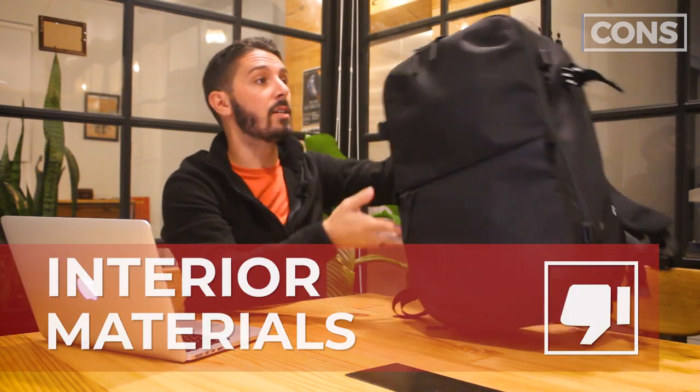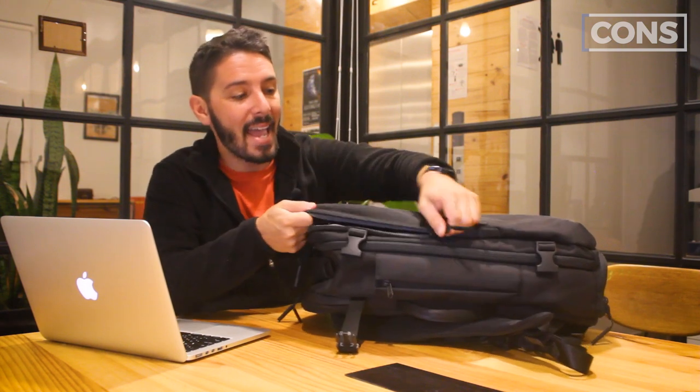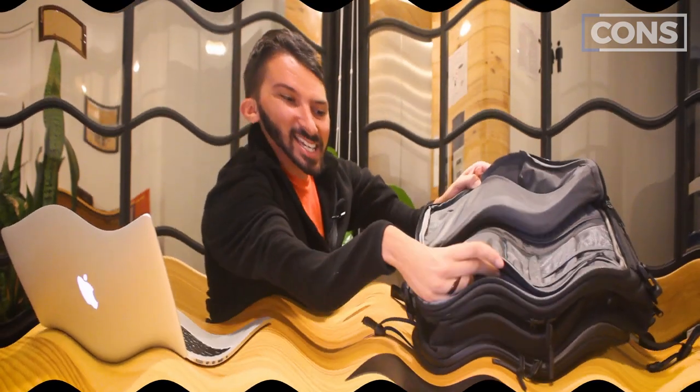But let's flip it around. Let's talk about the cons of this backpack. Con number one is the interior materials, specifically in this front panel area. They just feel cheap to me. I'm not a big fan of them. If you look at them, they're a little wavy and bendy and saggy, and they just don't feel great. Exterior materials, top of the game. Interior materials though is leaving a little bit to be desired. I'm not a fan of the interior materials, especially with this particular compartment.